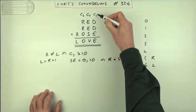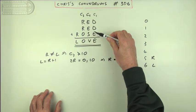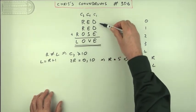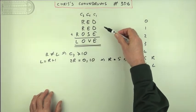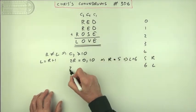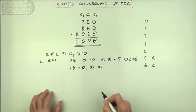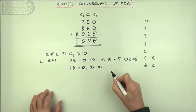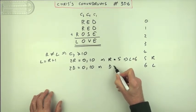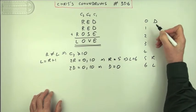Now column 1 is the same. The only way that I can get this digit in the answer would be if anything else that was adding on to it is just a multiple of 10. So by the same reasoning, 2D must either be a 0 or a 10. In other words, D must be a 0 or a 5, in which case D must be the 0 because R's already the 5. So that's the D dealt with.